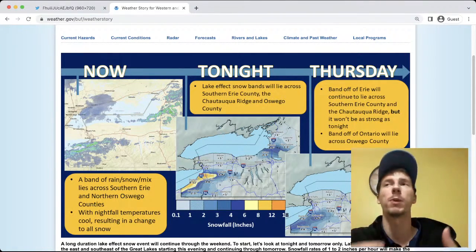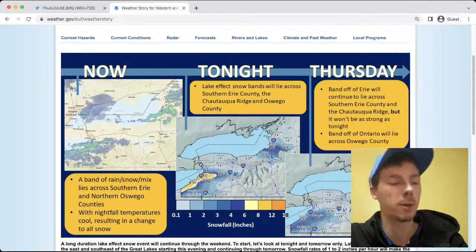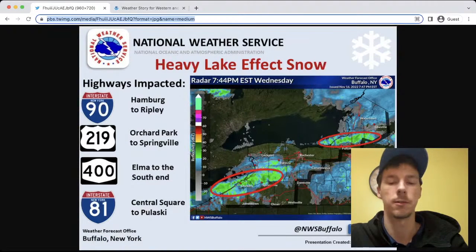However, folks, what we're basically talking about here, we're looking at a timeline from now until Thursday. The peak event for the Buffalo area, which is why everybody's probably watching this, the peak event where we're going to see all the snow is Friday. They just haven't put that graphic out just yet.